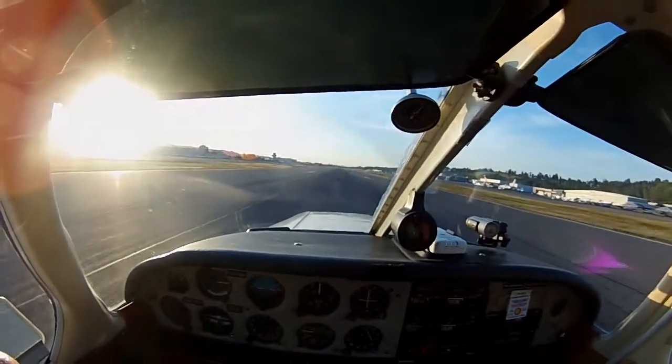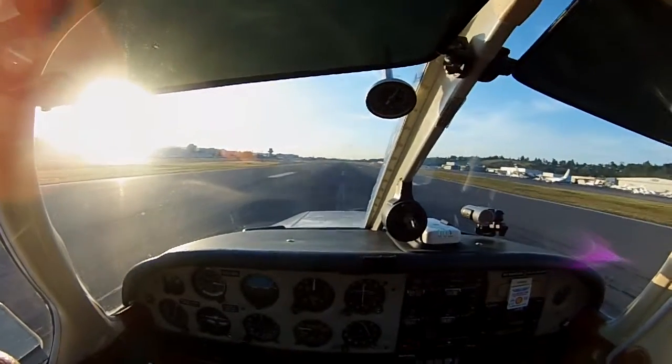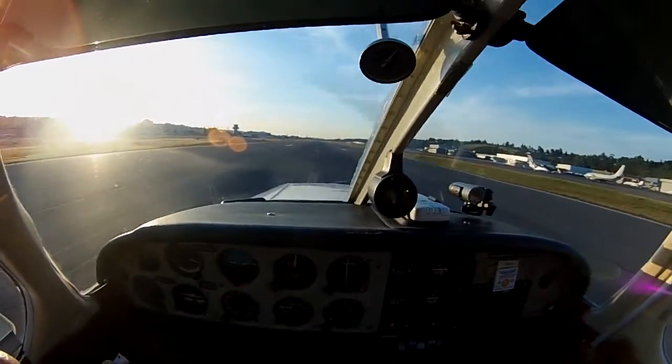So we're off the ground, but I'm flying real close to the ground right now. Pulling my flaps back up.